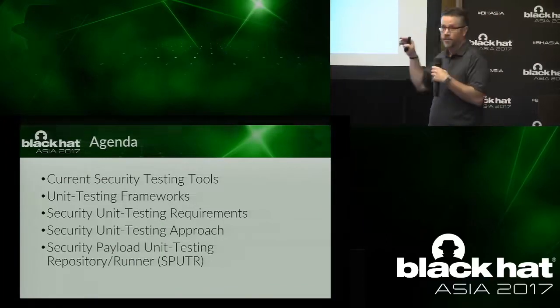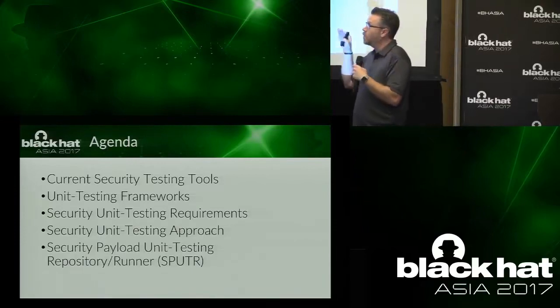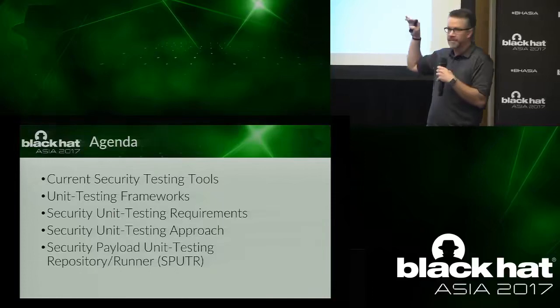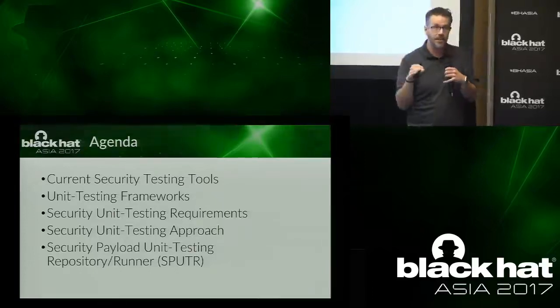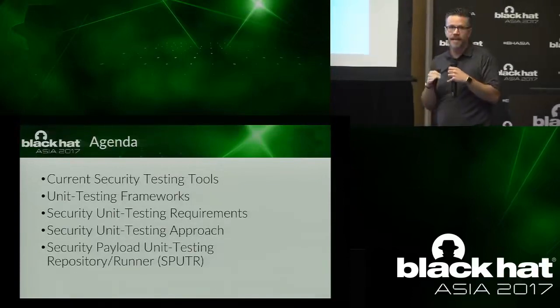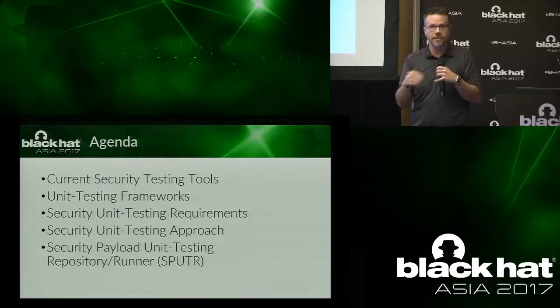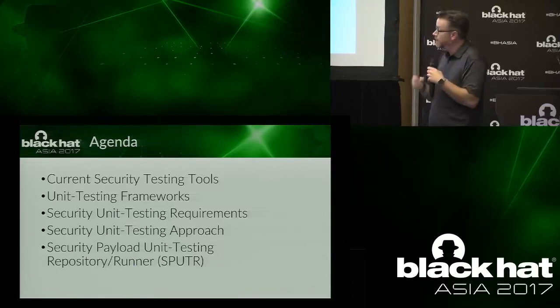And then we're going to combine those two and create our security unit tests. We're going to talk about the requirements that are needed. So what we need from both the testing tools and the testing frameworks to actually identify security vulnerabilities or security flaws, and then the approach that we need to take if we are to implement that into a development operations lifecycle, into the DevOps pipeline, right?